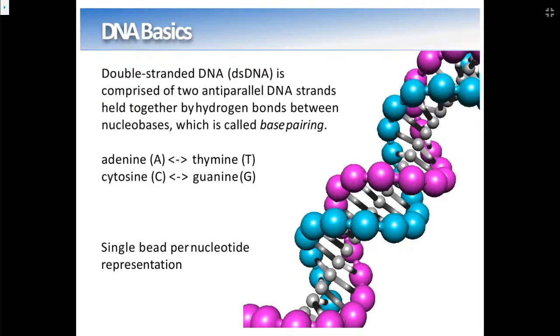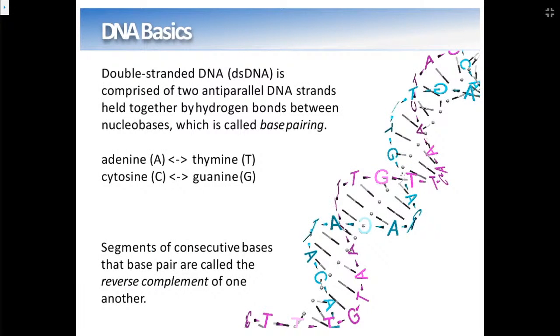This is a single bead per nucleotide representation. And the bases are adenine, thymine, cytosine, and guanine. And as you probably know, A's bind to T's and C's bind to G's. We'll go to the next slide and look at a different representation that makes that more clear. And we call segments along the DNA that have this complementarity reverse complements of one another.